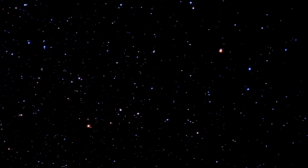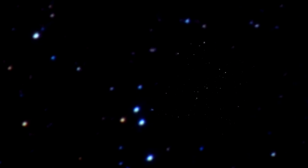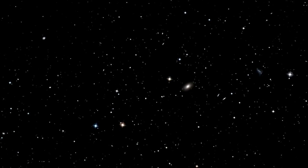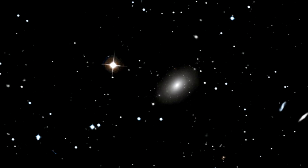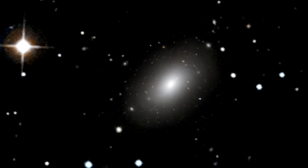NGC 1132 is located about 320 million light-years away from Earth in the constellation of Eridanus, the river. At first glance, NGC 1132 looks like any other ordinary elliptical galaxy. It is smooth, featureless, and contains hundreds of millions of stars whose yellowish colour is a telltale sign of their great age. But closer up, we see that NGC 1132 is rather special. It's humongous. Many times larger than the average elliptical galaxy, it belongs to a category of galaxies called giant ellipticals.